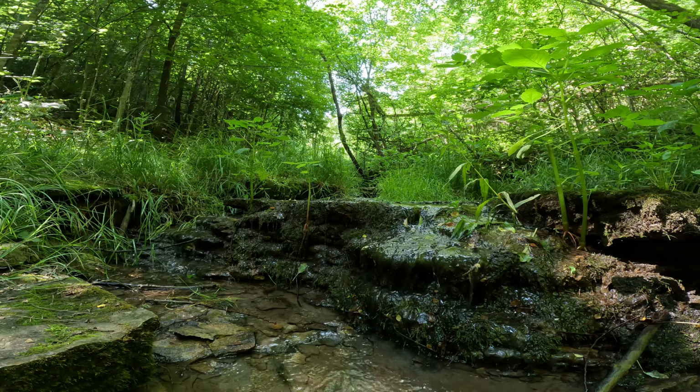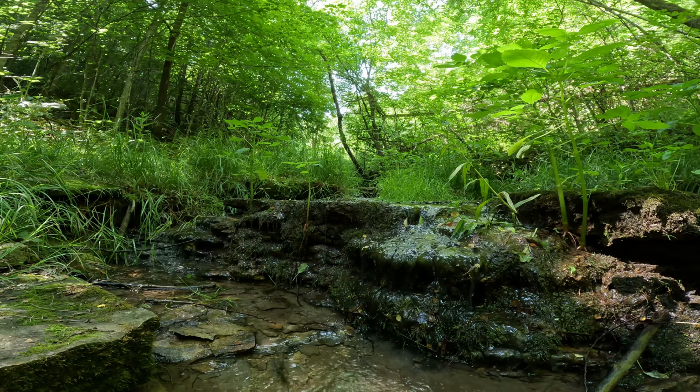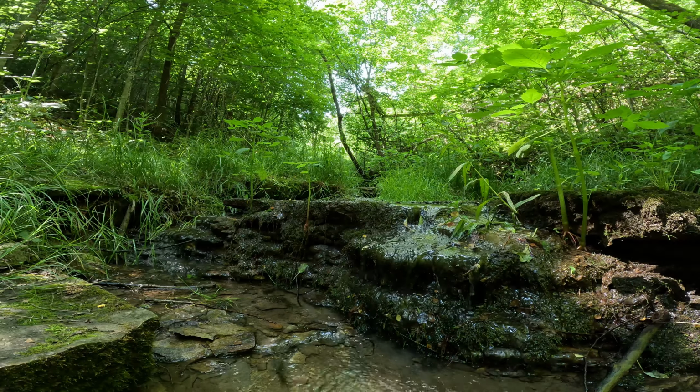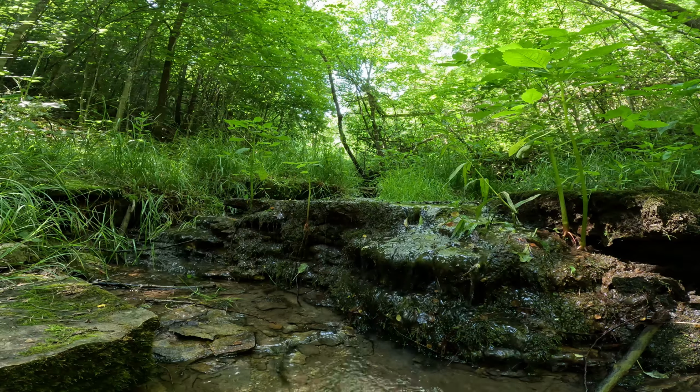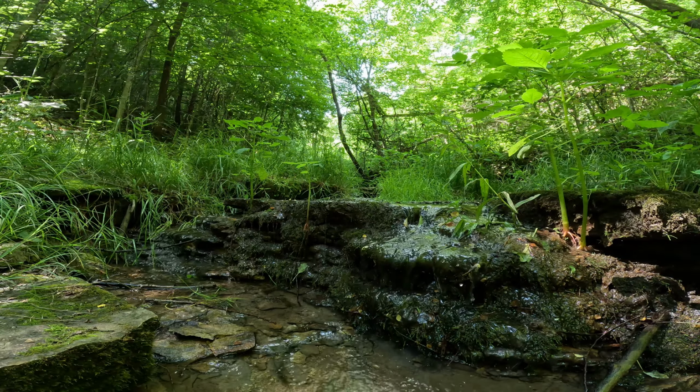The welcome shade and the deep forest feel make you forget that you've come from an open plain just moments before. As such, this is definitely the highlight of the trail for me.